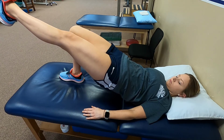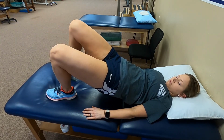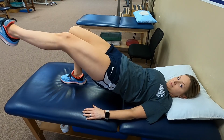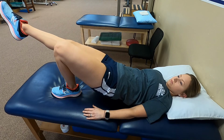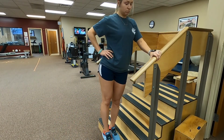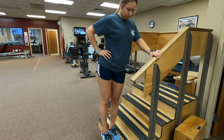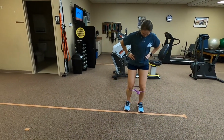We can work on the neuromotor control necessary to hold the pelvis level by alternating leg extension in our bridge position. The goal of this exercise is to prevent the pelvis from rotating as you lift the leg. Now let's move to the standing position. This exercise mimics the responsibility of the gluteus medius during running. The knees stay straight, and you're going to focus on controlling the hip as it lowers down.